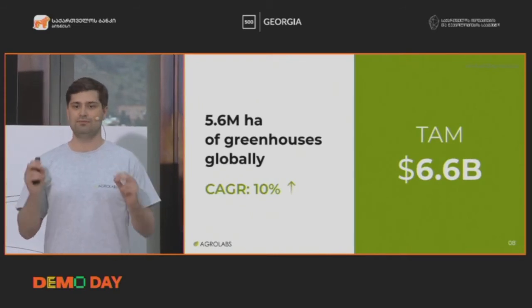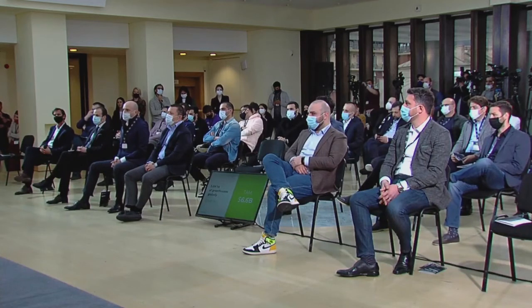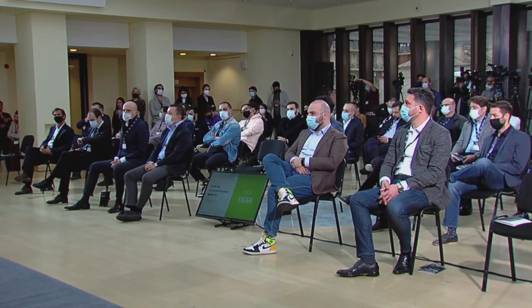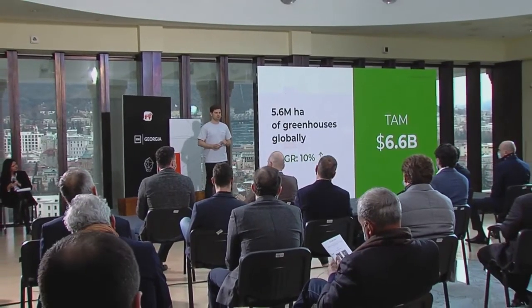Globally, there are 5.6 million hectares of greenhouses, and this number grows at approximately 10% each year. For us, that creates a total addressable market of $6.6 billion.